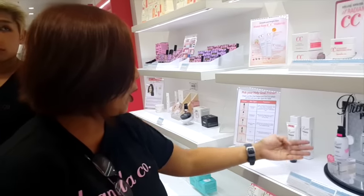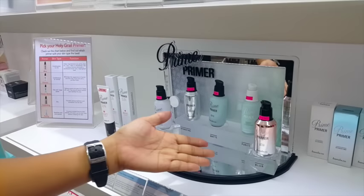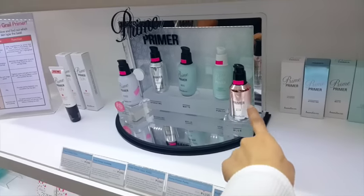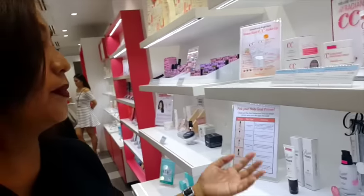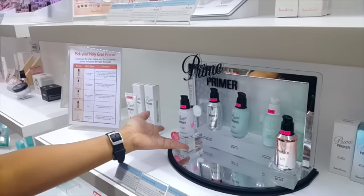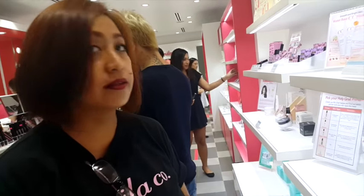So, it's a makeup base. Meron tayong the blur one. This is good for combination to oily skin. So, it hides imperfection. Pwede siya for matured, wrinkled woman? Pwede po. All skin types. Then we have yung classic type. This is number one in Korea, ma'am. Bestseller siya. Combination to normal skin. Minimizes the pores and shine.